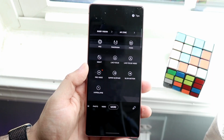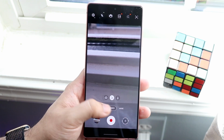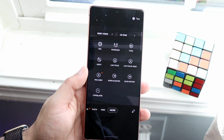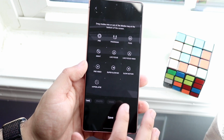On the front, 16 megapixel sensor on the OnePlus 8, 10 megapixel sensor on the Note 20, and you might just assume that the OnePlus 8 is better, but not the case. You can do 4K at 60 on that Note 20, where you can only do 1080p on the OnePlus 8. So in my opinion, the camera is just overall better on the Note 20 than on the OnePlus 8.